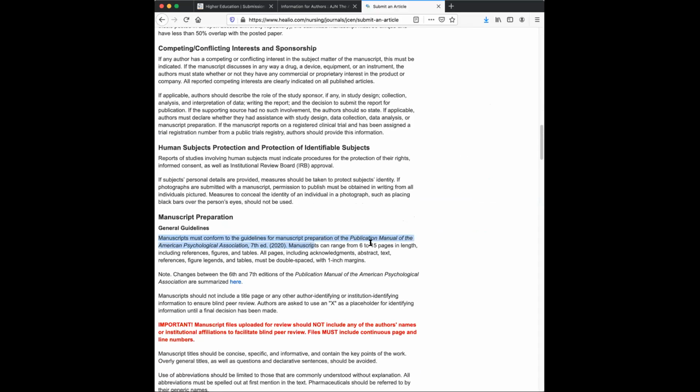Now, this particular journal says manuscripts can range from 6 to 15 pages in length, including references, figures, and tables. This is a good thing to look at early, because if you have research and you say, oh yeah, 15 pages, I can totally do that, that's great.